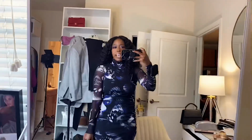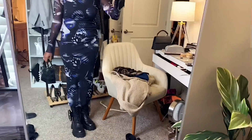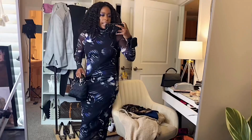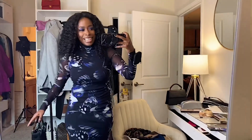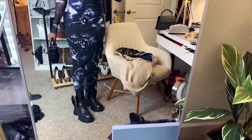So here is my outfit. Again, this dress is from Rent the Runway. I don't know the designer, but it's a midi dress, and the sleeves are sheer. The theme is stripes and polka dots, but this has polka dots on it, so I feel like that's enough. Yeah, am I pushing it? I don't know. And then I have my vintage Lady Dior and my Prada boots.